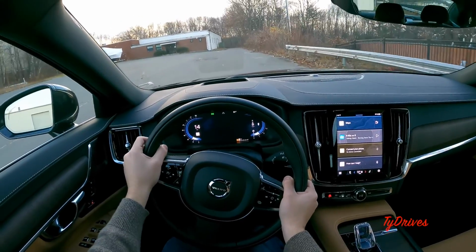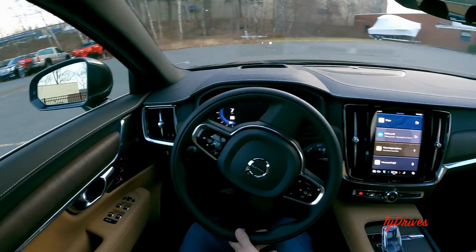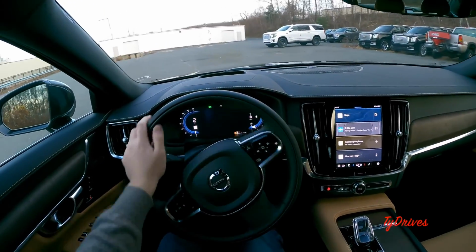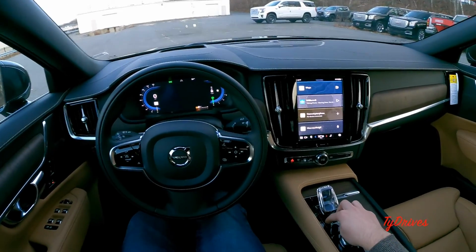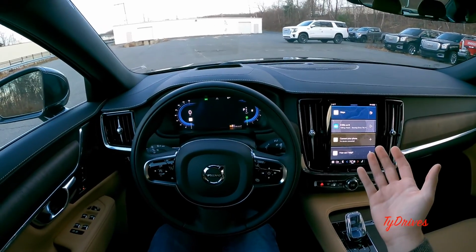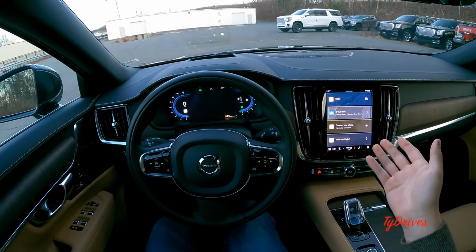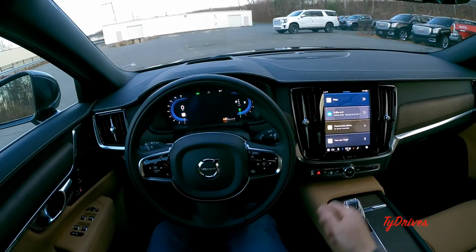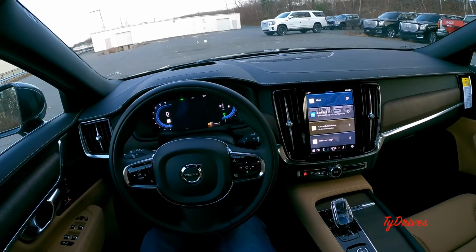All right, so coming back to our home base here, what are my wrap-up thoughts on the 2022 S90? Now, I really don't think we're going to be seeing a lot of these cars for the 2022 model year, just because of the chip shortages, and these are, of course, a little bit of a slower selling car as far as the rest of the Volvos go. I obviously see more XC60s and 40s and S60s on the road than the S90. So this is kind of going to be a rare bird for the 22 model year.